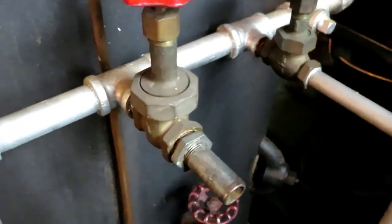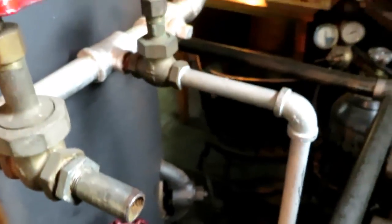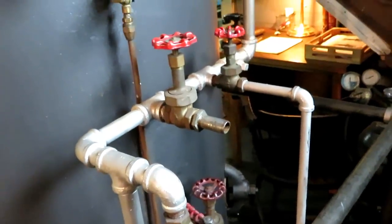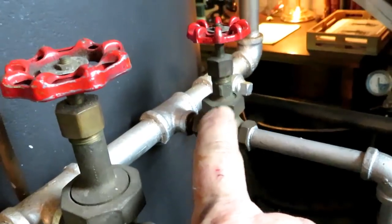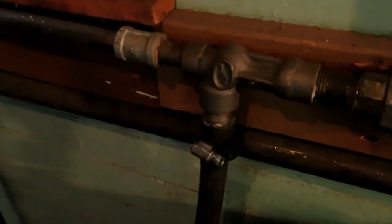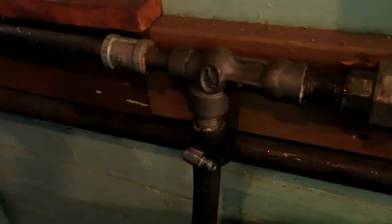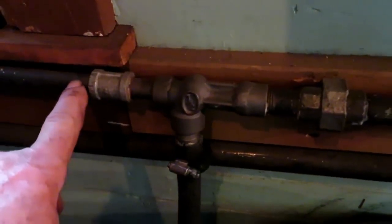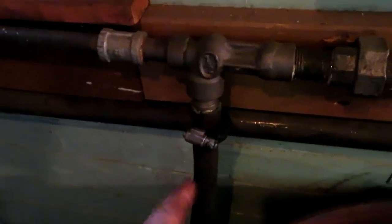This over here is another part of the feed water system. This valve runs down here, over here, up the wall to this little device here, which is a very cool thing. It's called an ejector, and it works sort of like an injector, except it's made for moving water from one place to another. In this case, I have it piped to my outside rainwater tank, and this is the in from the rainwater tank.